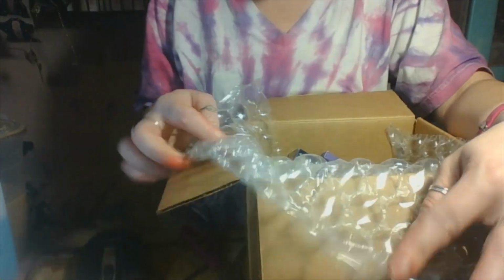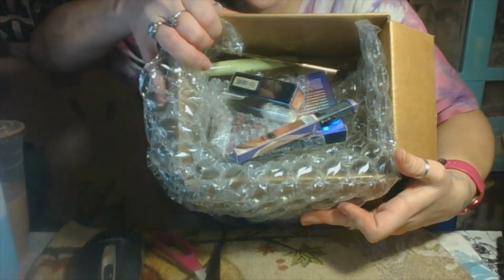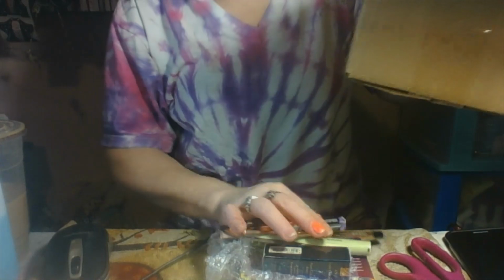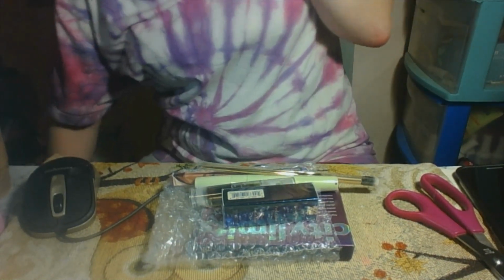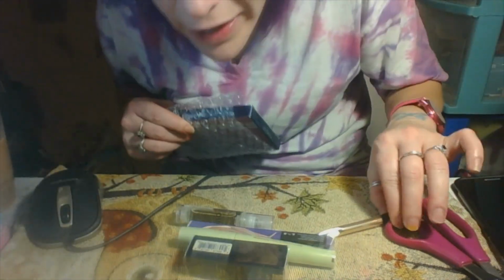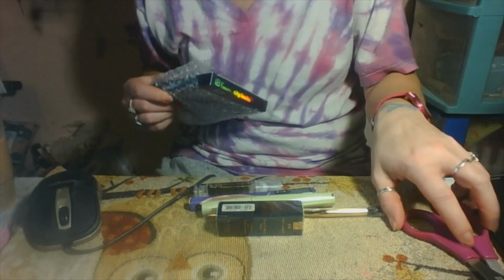Alright, so we got a big thing of bubble wrap. And here's what we got. I'm going to take everything out and move that out of the way. There, that way you can see better. Alright, that's everything in the box. Okay, so all this came together in a kit or in a set, so for one price, all this together. Sorry, y'all couldn't see. There we go.